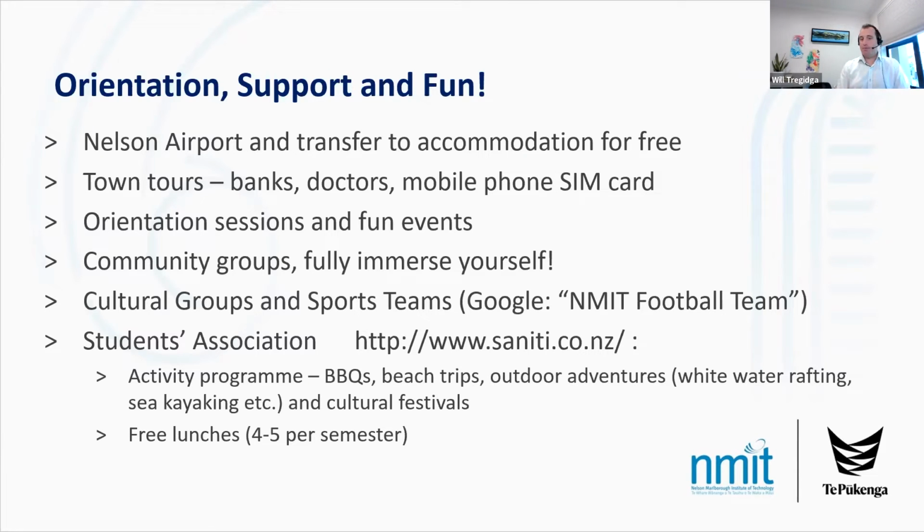The Students Association put on fun activities. They do barbecues, beach trips, outdoor adventures like whitewater rafting, sea kayaking, fishing, farm visits, cultural events. All of this activity program at NMIT is either free or at a very low cost for you to join in as well. Run by students for students. They also put on some free lunches throughout the semester, like a barbecue in the student quad area.